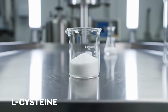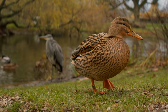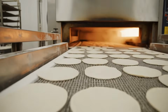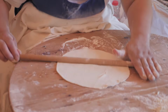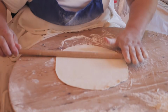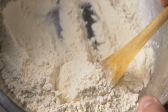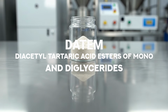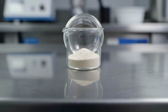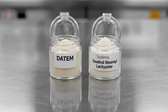L-cysteine, a dough conditioner that makes bread softer, can be derived from human hair, duck feathers, or synthetic sources used to speed up industrial baking. Not something you'd use at home, not inherently dangerous. But it's a perfect example of how modern tortillas are engineered products, not traditional foods. Other dough conditioners you'll see: DATEM, diacetyl tartaric acid esters of mono and diglycerides. SSL, sodium stearoyl lactylate. Both synthetic chemicals.